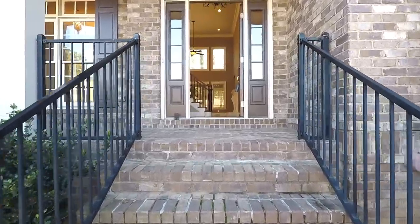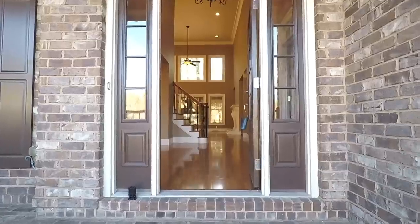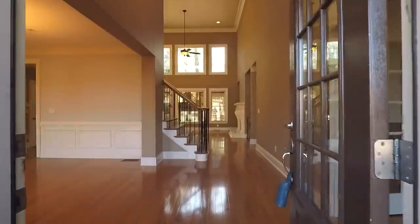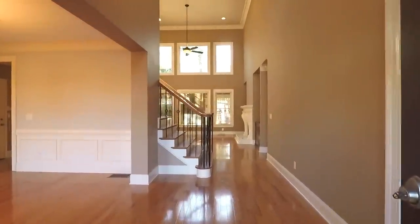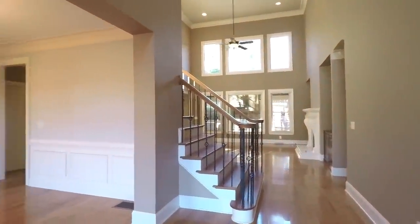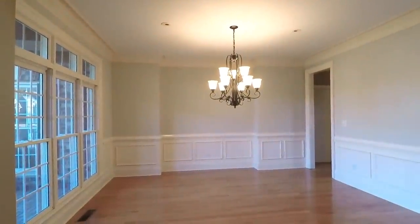So if you're looking for a five-bedroom, two-story home on a finished basement in a very desirable location of North Atlanta, like this home and would like additional information, please send me an email. My contact is below. And now let's go inside and take a look around.